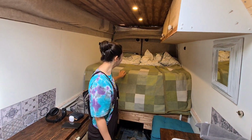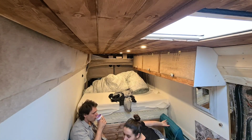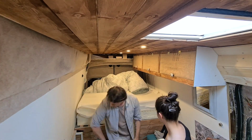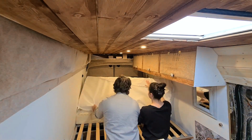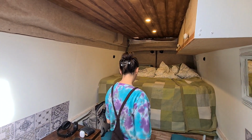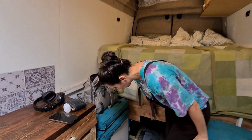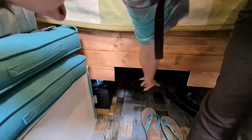Bed. I think we showed it, but we'll probably do an overlay of what happened. But it literally pulls out, we flip the mattress, make up the bed, and then push it all back away when we're done. And then under here, we're hoping to cover all this bit and it'll be a pull-out drawer. But under here we have our heater.